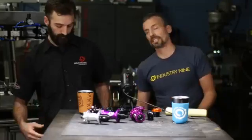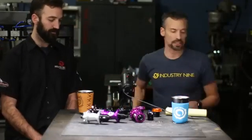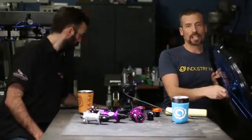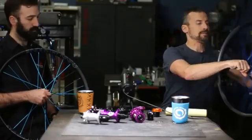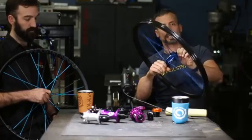Speaking of noise, several customers online have said, hey, we want to hear what these hubs sound like compared to Torch, built into a complete wheel, so when you're riding down the trail. Here's a Torch wheel. We're going to give it a quick spin so you can hear what it sounds like. So get it over closer here to the mic. So that's the Torch system.